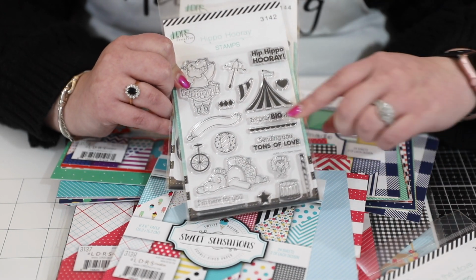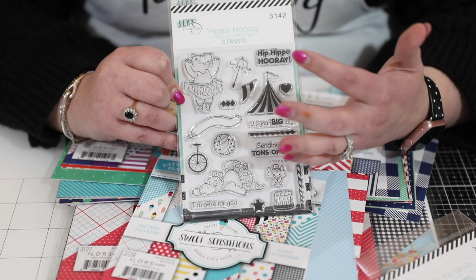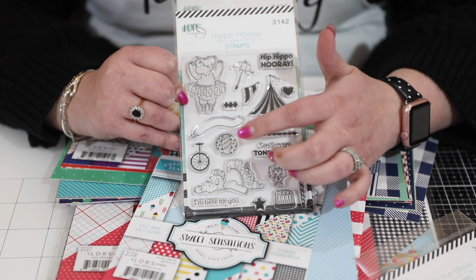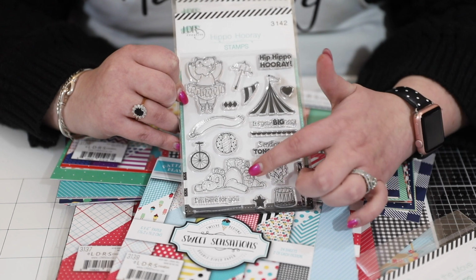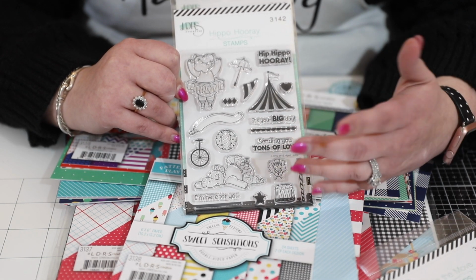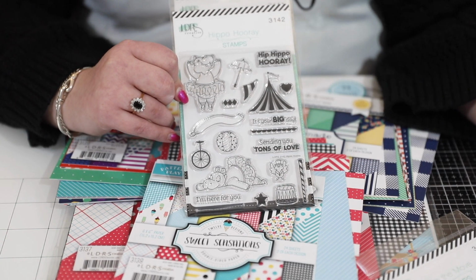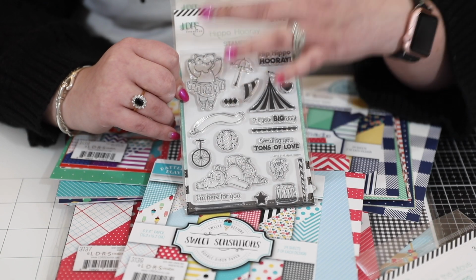We have the Hippo Hooray. I mean, who doesn't want a pirouetting hippo that goes on top of a ball, or one on a unicycle, or one who's fallen off of a unicycle? I mean, such cute ideas. I think these are so cute. I'm going to play with these, and then when I get the on the move dies, it's going to be like I have a new stamp set again, because I'm going to be able to do even more with these stamps.